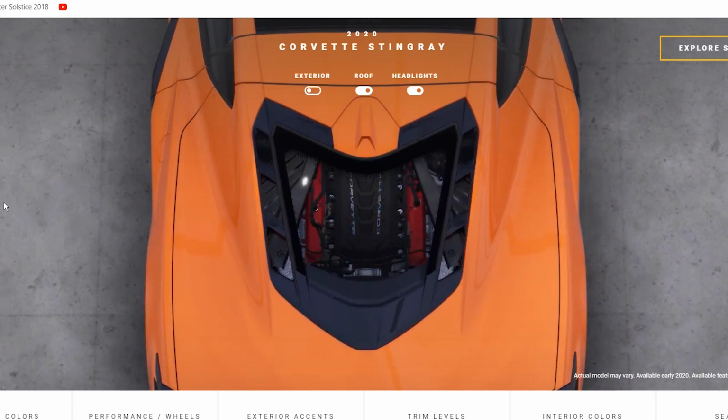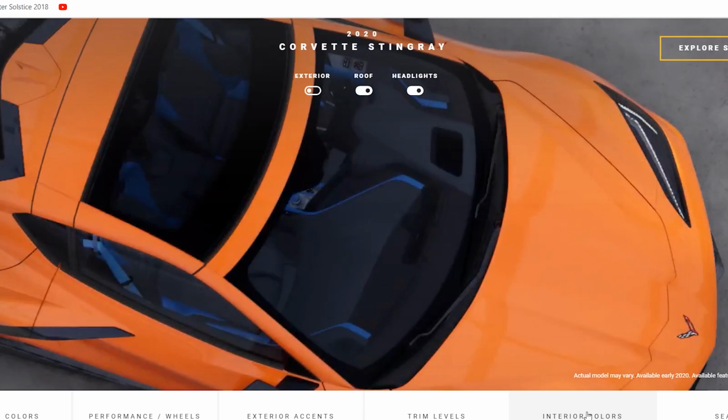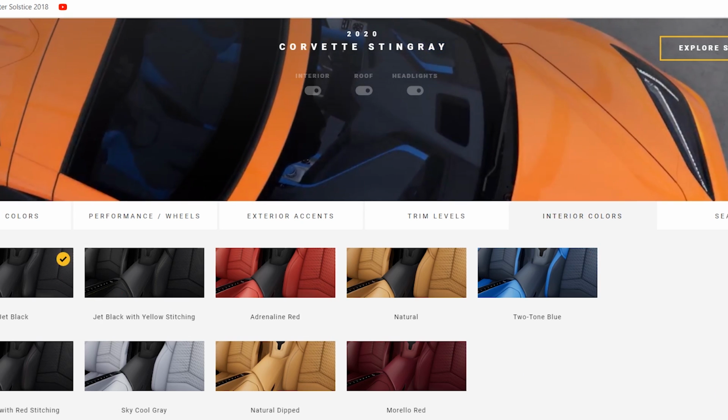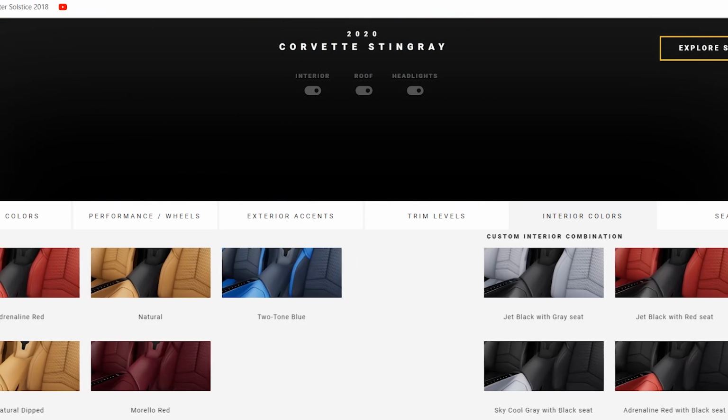I was kind of pushed towards the Sebring orange. I really like that burnt orange look with the visible carbon fiber to kind of break up the color. I think that spec looked really nice.